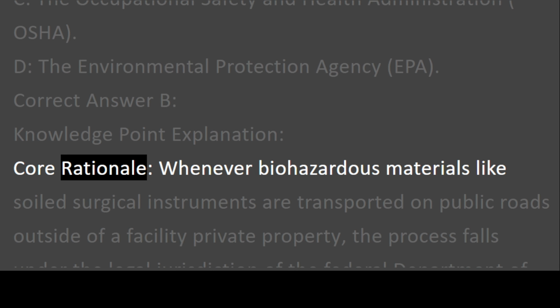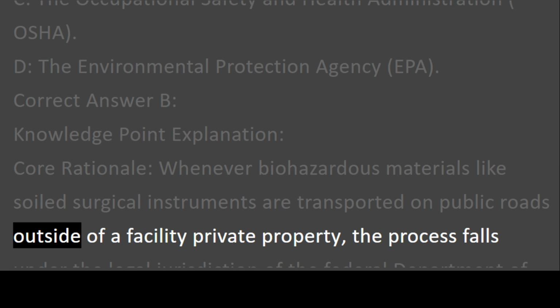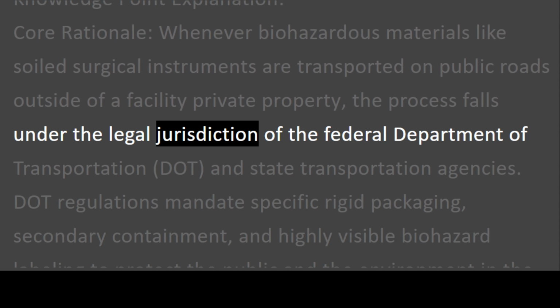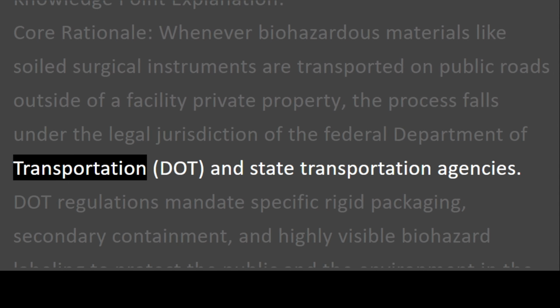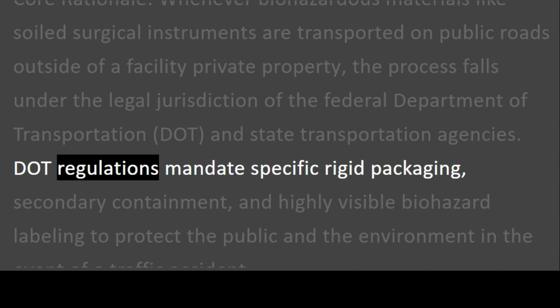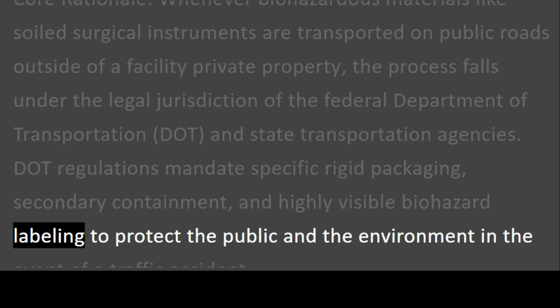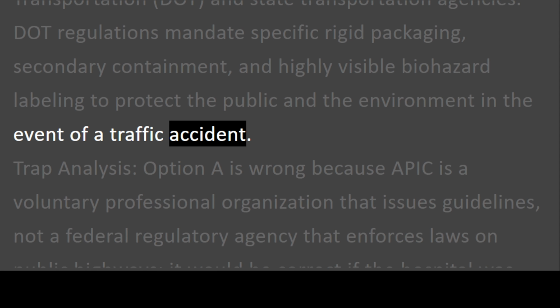Core rationale. Whenever biohazardous materials like soiled surgical instruments are transported on public roads outside of a facility's private property, the process falls under the legal jurisdiction of the Federal Department of Transportation, DOT, and state transportation agencies. DOT regulations mandate specific rigid packaging, secondary containment, and highly visible biohazard labeling to protect the public and the environment in the event of a traffic accident.